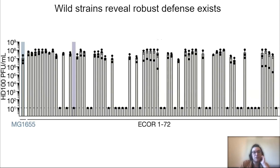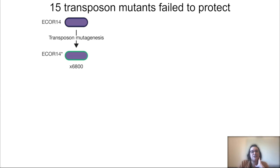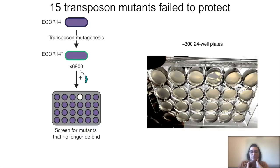And so in order to figure out what was going on, I'm going to focus on this one here in purple, which is called E-core 14. And we're going to use this strain to try to determine why or how these E. coli strains are resisting Dello infection. What I did is I took E-core 14 and I performed transposon mutagenesis to create a library of roughly 7,000 individual mutants. We then took each of these mutants and infected them individually with Dello. And so now we're looking for a strain that can successfully infect, because E-core 14 is normally resistant.